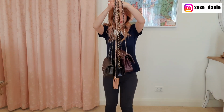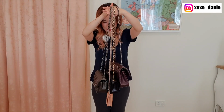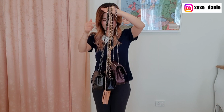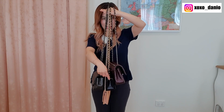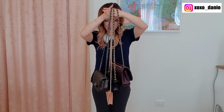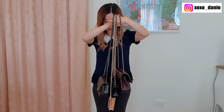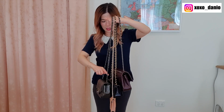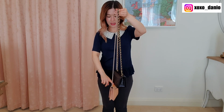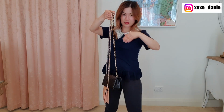Okay, so let's start first with the differences in the strap drops. So here are all the 4 bags together. The Chanel wallet on chain has the longer strap drop, right at the bottom there. This is the rectangular mini that we're talking about. This is the square mini and the Chanel Classic Flap. So it looks like the strap drop between the medium rectangular as well as the mini square is comparable. Between the mini rectangular and the wallet on chain, that's the difference.